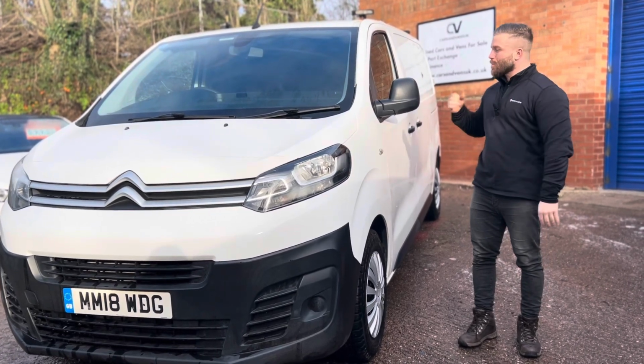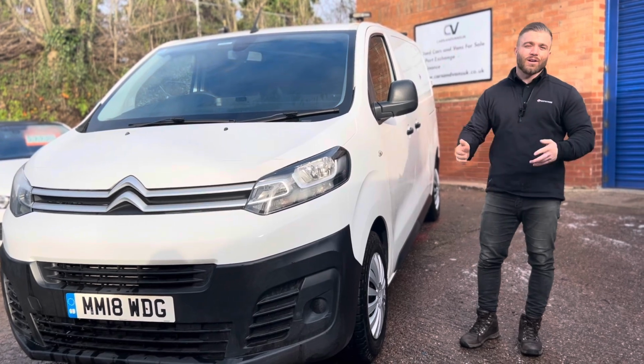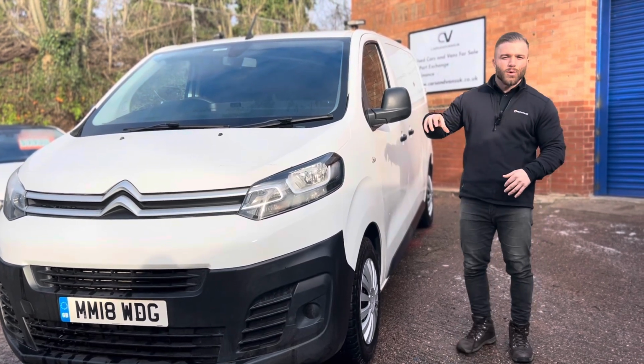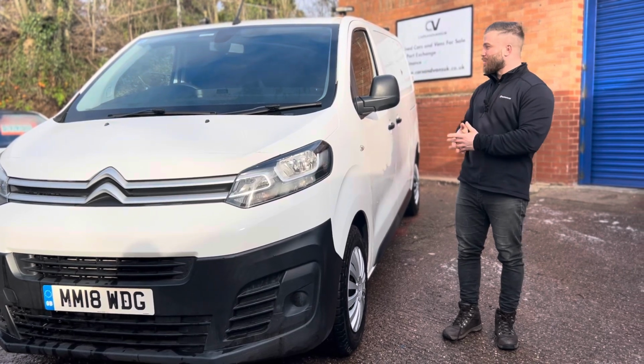Number 2, they don't do a high roof, so you can't get a high roof model of these. So you're not going to get one you can stand up in, where the Transit offers that, and the Volkswagen, obviously the Crafters, Sprinters. So you would need to go up to a Citroen Relay or Peugeot Boxer to be able to stand up in one. So there's another downside of it.